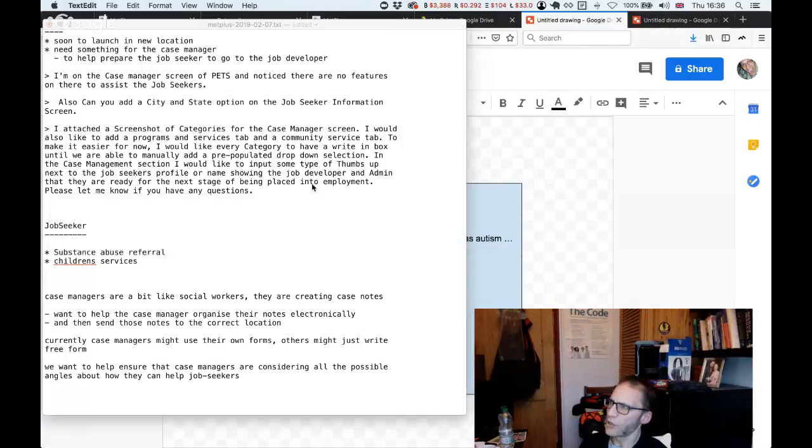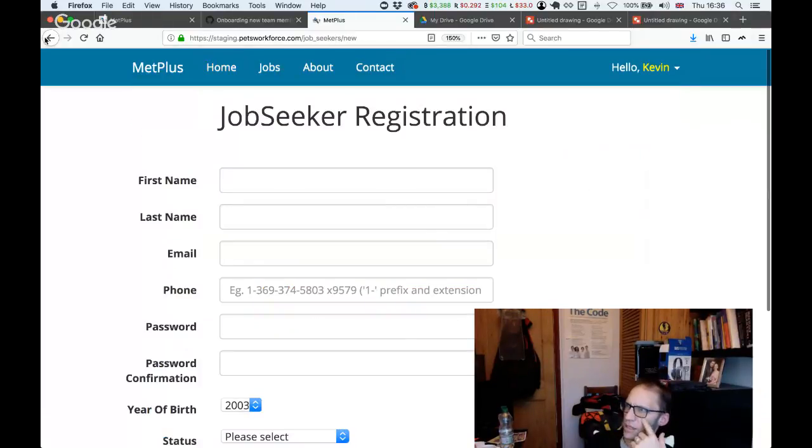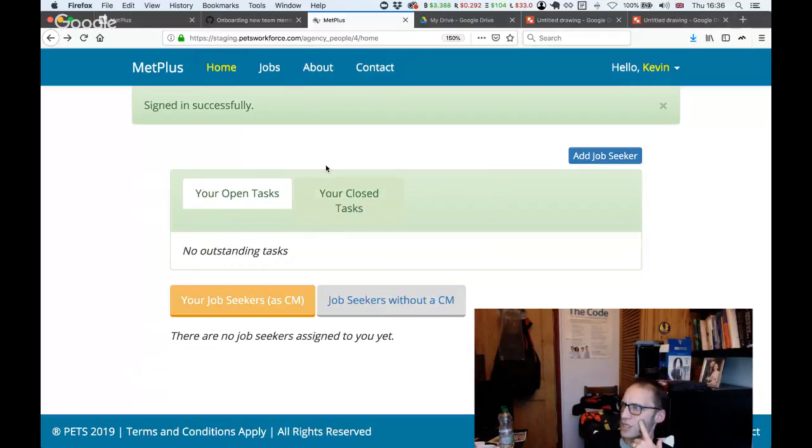Yes. And if we look at the current system, assuming that there were job seekers in there, at the moment the case manager homepage has a sort of task management list, and it might have a list of different job seekers, but there's no space for notes at the moment. Correct, there's no space for notes. So if I add job seekers to this case manager as an admin, the system is not showing they're doing anything at all.